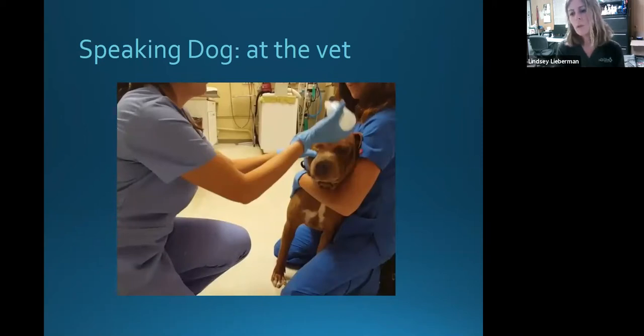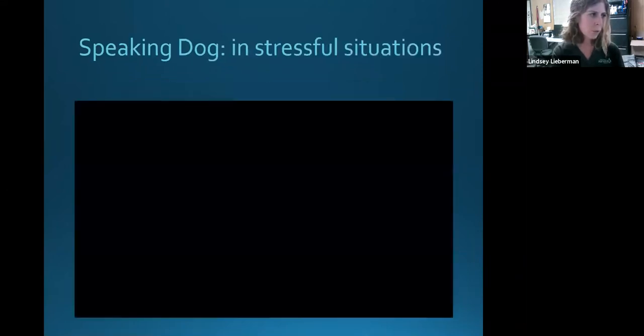She's not comfortable. Is it the end of the world that she's going through this treatment? No, it's not the end of the world. She's not posing a threat to the staff, and this isn't traumatizing. We're not at a level of trauma for this dog, but we are looking at a dog who's uncomfortable, and you need to be able to recognize when your dog is uncomfortable.